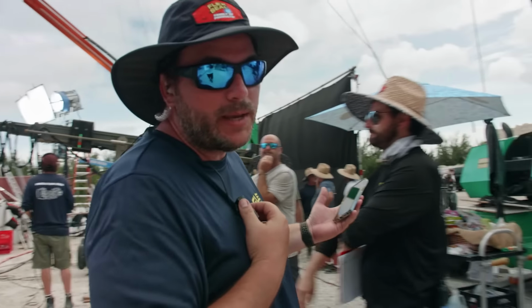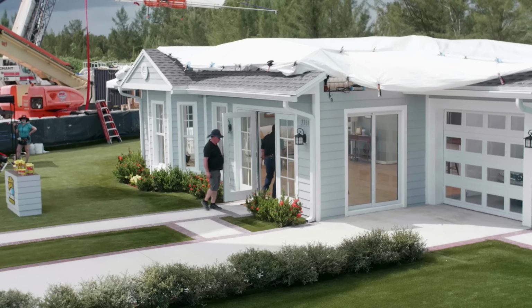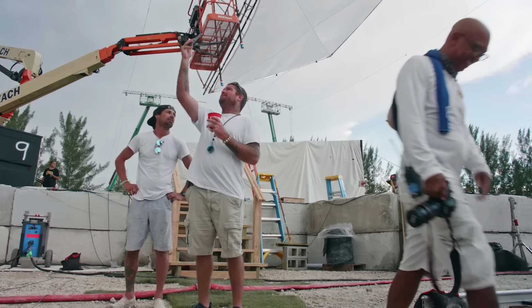Lightning. Always happening. It's Florida. I gotta get on. You never really know. Storm watch. Feels like a flood's coming. A major flood's coming.